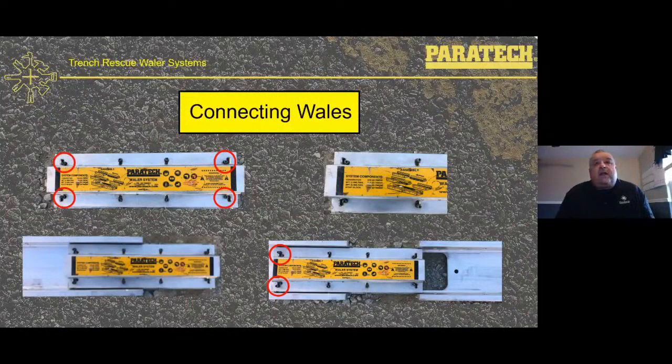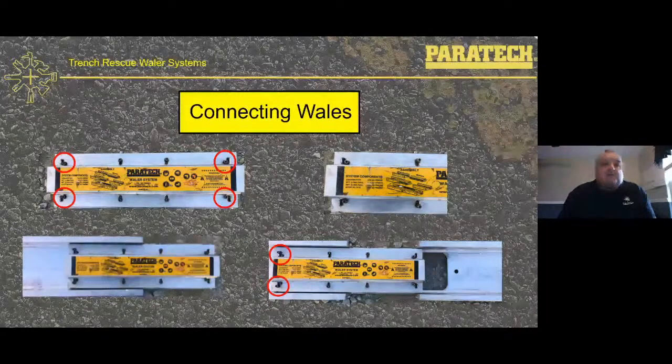Okay, connecting the Walers. If you take a look at the Waler connector, we've got a series of 8 pins in the Waler connector. The 4 end ones should be in the in position. If you take a look at the top left-hand, the one with the red circles, those pins, you pull them in towards the center of the connector, push them up, and they lock into place on both sides.